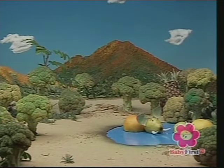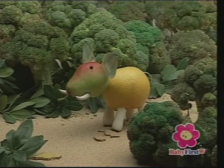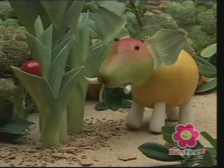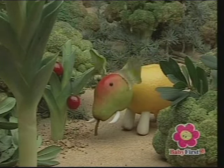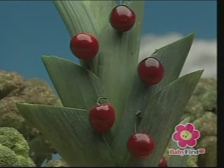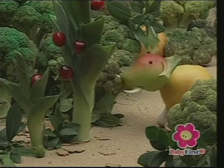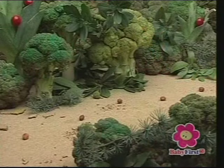It's wonderful and so muddy. What should I do? I'm hungry. Oh, very hungry. Ooh, what a lovely cherry tree. I want more cherries. Oh, look, another. Ooh, and another. I want to look for more fruit, but I don't want to get lost in the forest. I know. I'll make a path with cherry pits. Then I'll follow them back to find my way to Mommy.